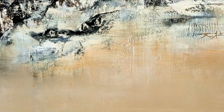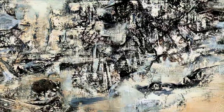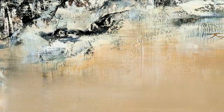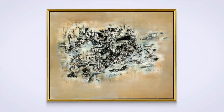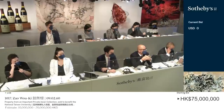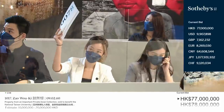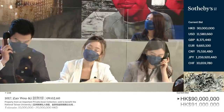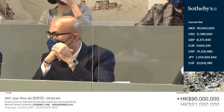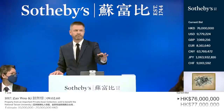Lot number 1017 is next. This is the first of our Zao Wou-Kis this evening, ladies and gentlemen. And a reminder that you will be able to bid for this lot if you have been pre-approved online. This is a work from the 1960s, as you can see, entitled 090260. And we can start the bidding this time at $7,500,000, $8 million straight away. $8,500,000, $9 million, $9,500,000, $10 million, Gabby's bidder, can we change it on the board, please? $11 million, $12 million, at $12 million.